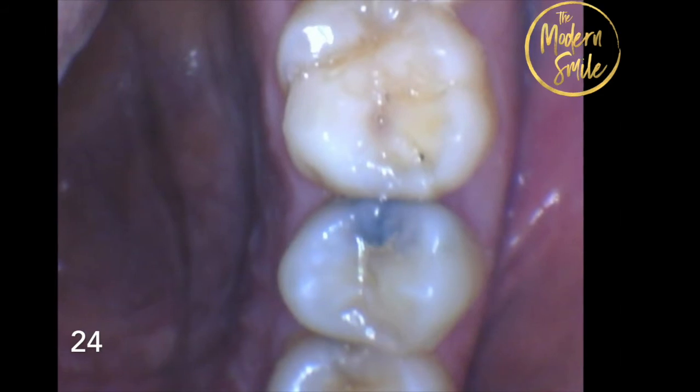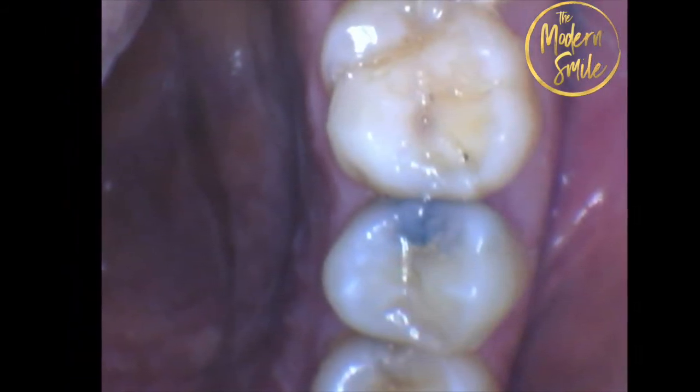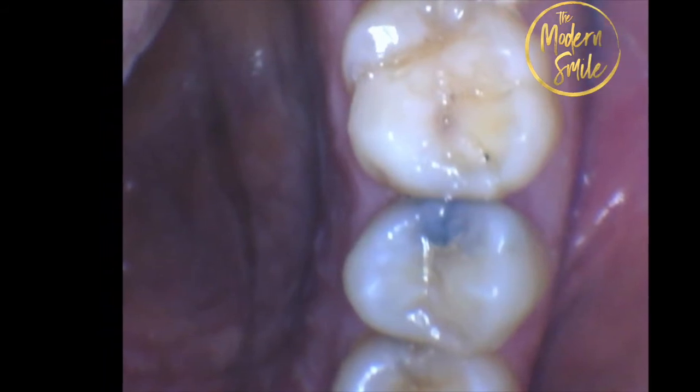This is a similar type cavity. That dark area represents the cavity, and this actually just needed a filling.